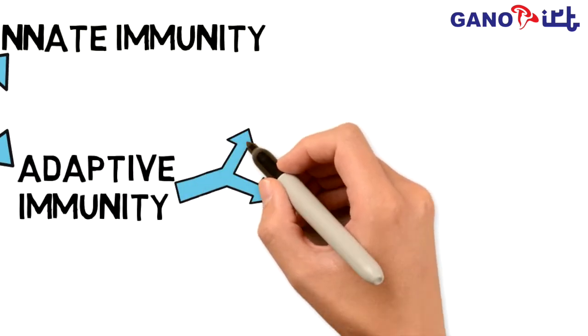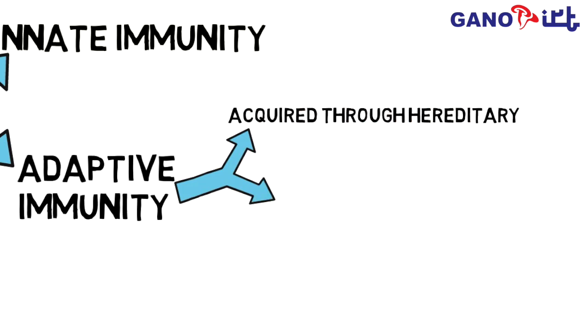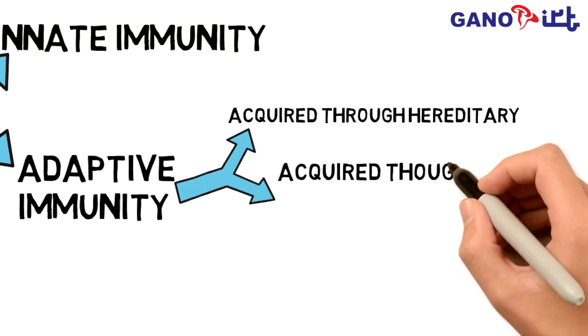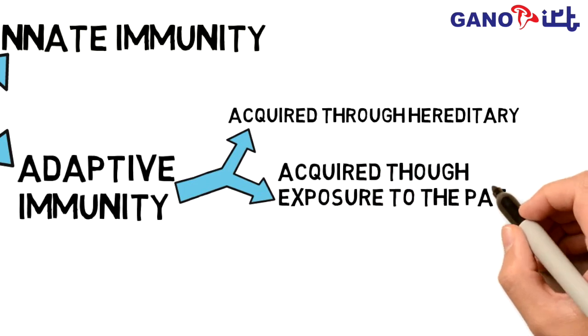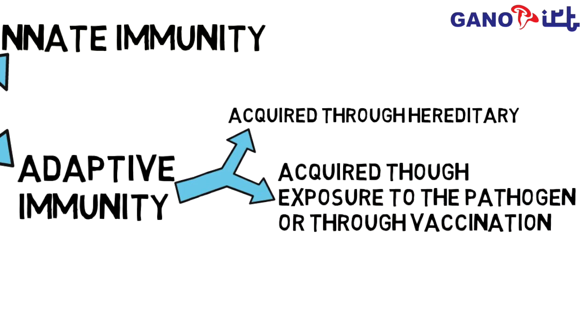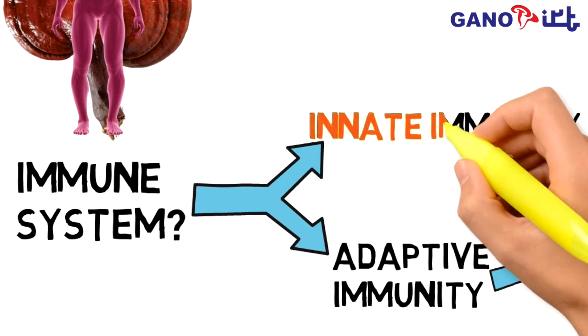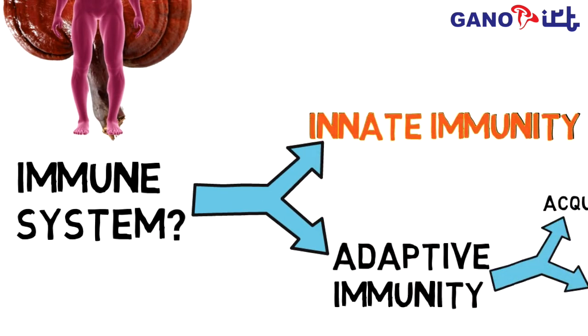We may acquire certain immune responses through heredity from our parents and before them, and also through exposure, where we acquire immunity to certain diseases after getting sick, so afterward we won't develop any more symptoms, or through vaccination, where we introduce the antigens of the microbes to our immune system so that we won't get sick from it later. For the topics today, we will focus on innate immunity.